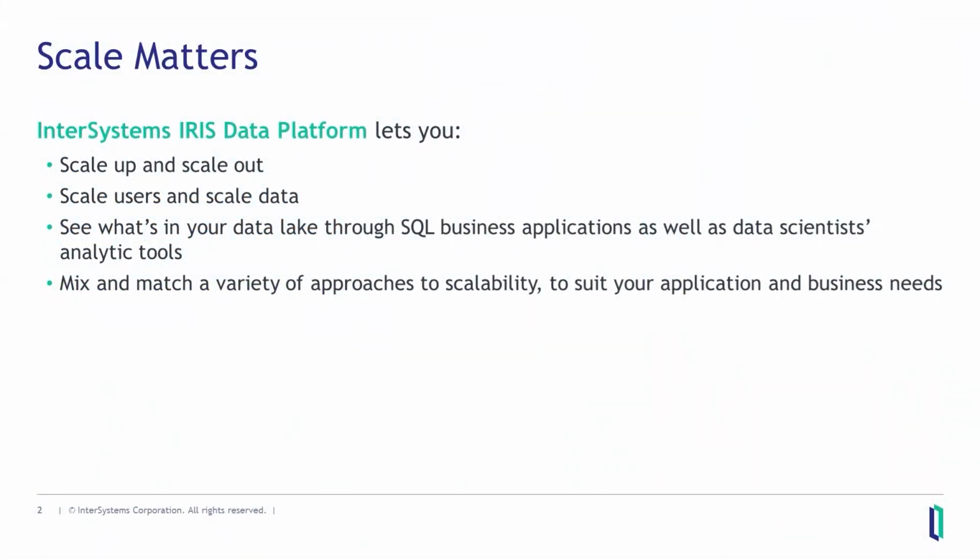As businesses grow larger, applications grow larger and handle more and more users and larger volumes of data, scale really does matter more and more. And InterSystems Iris Data Platform gives you a wide range of mix and match capabilities to scale up vertically and out horizontally, to scale users as well as data, to scale your business applications through SQL, as well as scaling using data scientists' analytic tools.